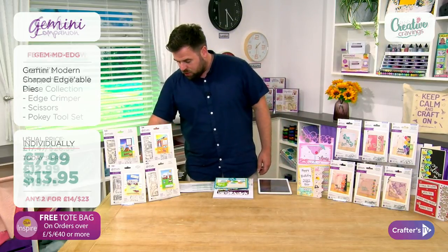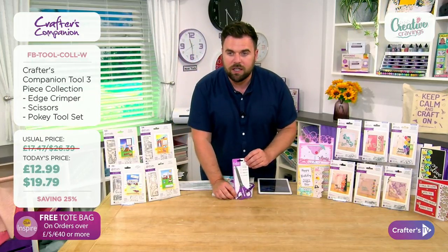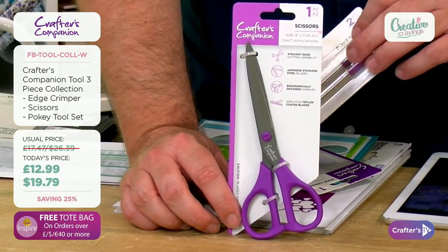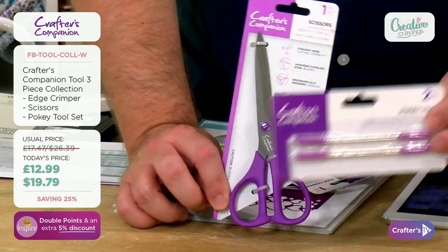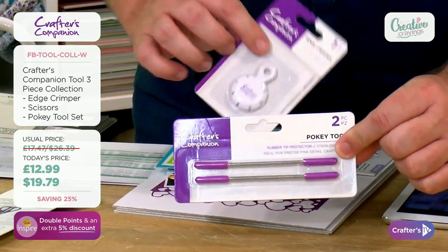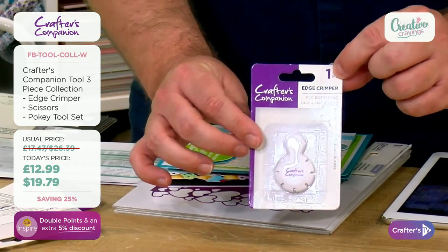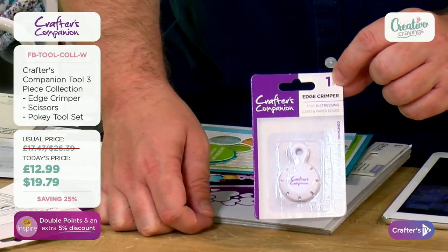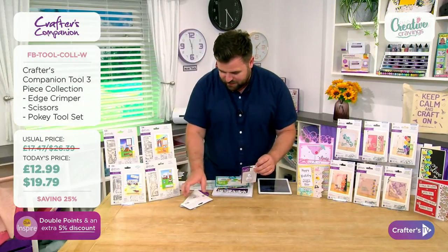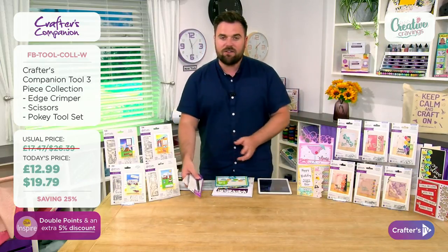Remember that hero tool, really busy on that. The hero tool, we always bring one to you here on Creative Cravings. If you're new to crafting, it's a tool that we think you cannot live without, or a collection of them in this case. You've got our fantastic six inch scissors here. You've also got our pokey tools. And we're going to give you as well one of the edge crimpers or edge distressors that you've got there. $12.99 to get all of that, or $19.79, which is fantastic.